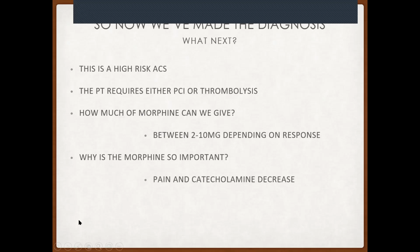The question is, why morphine? In some settings now I see they're moving away from morphine and more towards tranquilizers and things like that. It's important because it controls pain. And the other thing, it decreases catecholamines. Catecholamines are adrenaline, cortisol, stress hormones. What stress hormones do is they make your heart beat faster and harder.